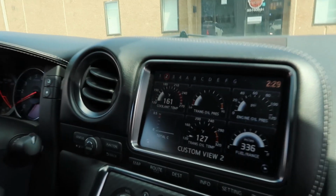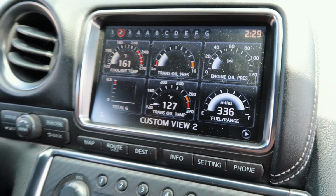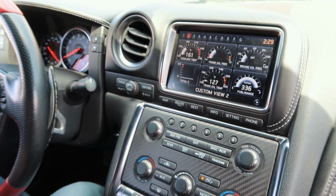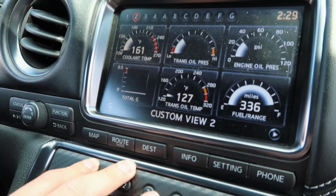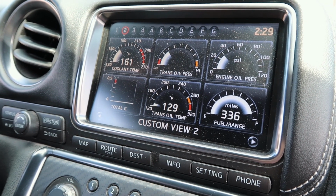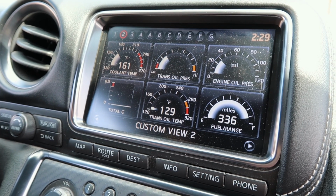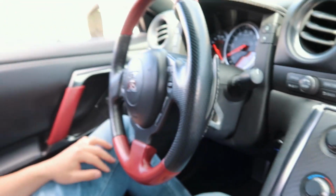The gauge here is in a pretty good spot. It's tilted towards the driver's side, so you can get a pretty good view of it as you're driving. And this thing has lots of information on it as far as temperature, pressure. It even has a timer for you if you want to do quarter miles, or if you want to do some pulls and time it. You can do it all from your steering wheel, which is pretty crazy.